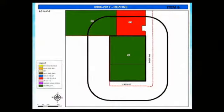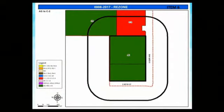Item 6, 6998, 2017, rezone from the AG Agriculture District to the C2 Commercial Neighborhood and Streetcar District for allowed forms located at the northwest corner of East 85th Street and South Cliff Avenue. Jason Bieber representing Planning and Building Services. This is an application by Eric Willardson.